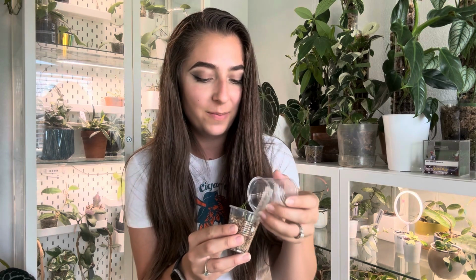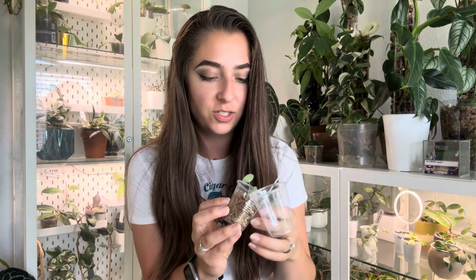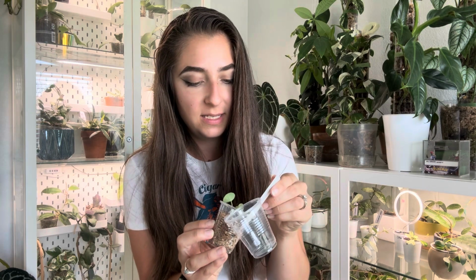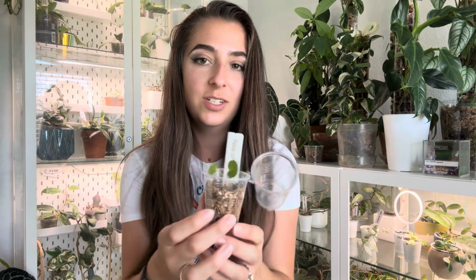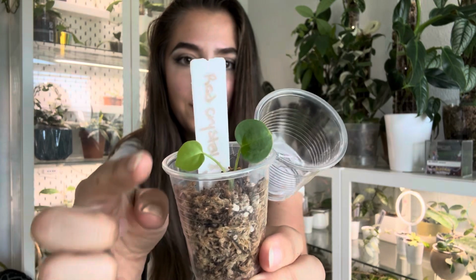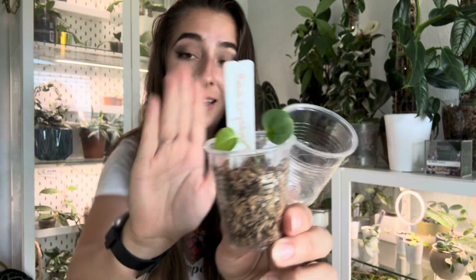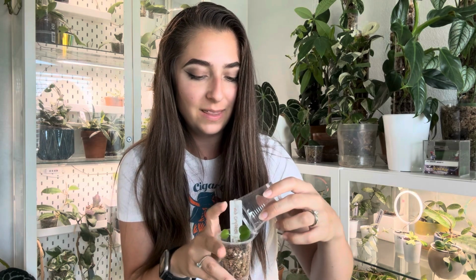Speaking of tiny baby Anthurium, I have a new one. This came from my friend Jacqueline over at Jacqueline's Jungle. I have it living in here for extra humidity, but this is a red crystal crossed with Ace of Spades. It's just an itty bitty baby. It had one leaf when she gave it to me. It put out this new one as soon as I got off the flight home to Texas. So I'm very happy with how it's doing.